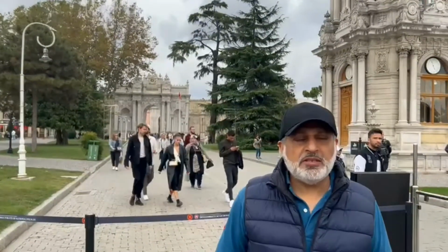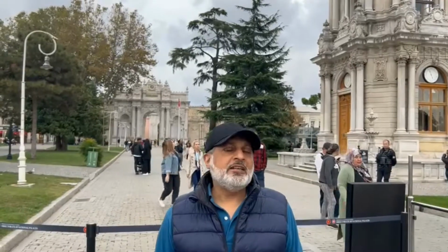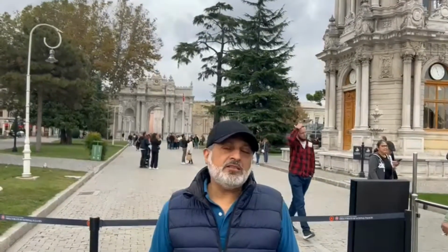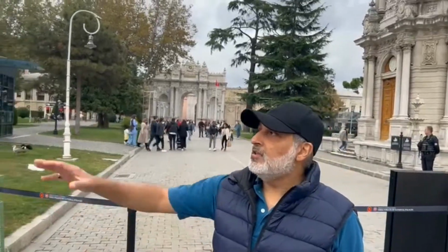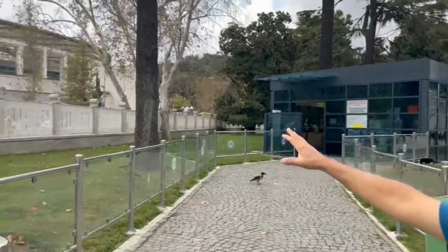constructed it here. It started somewhere around 1856. It took about a couple of years to develop, and then the Sultan moved in here, and it remained. He stayed here till 1922, and that's the brief history about Dolmabahçe Palace. It's on the European side of Istanbul. Very nice. There's a stadium across this.